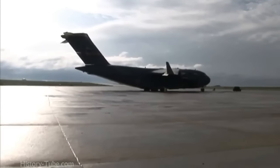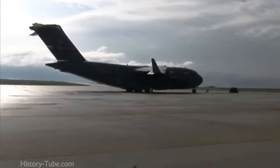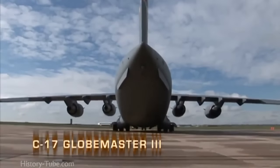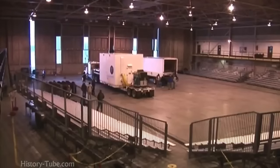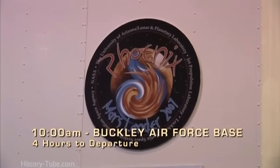We have to fly a spacecraft on a plane all the way from one side of the country to the other. And that is a scary thing. And you kind of look at the box and you look at the aircraft and you wonder, is it gonna fit in there?